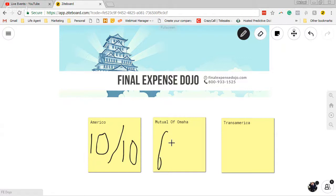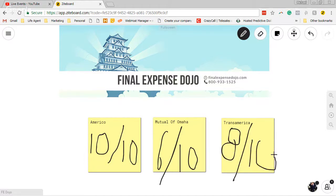Mutual of Omaha, their underwriting compared to most final expense carriers, which I just showed you, I would say 6 out of 10. It's just not special in any way. There's no niches that other carriers don't offer. So yeah, Transamerica, I would give it 8 out of 10. They still do take COPD, Parkinson's, stuff like that. So it's still pretty good underwriting, above average with most final expense carriers. So I would give them an 8 out of 10.